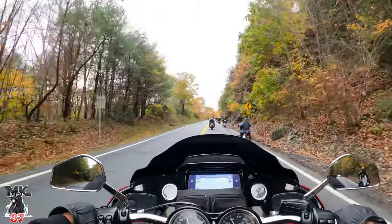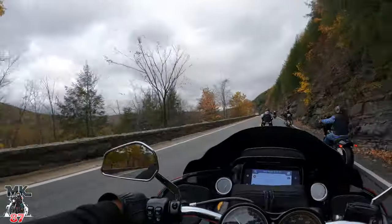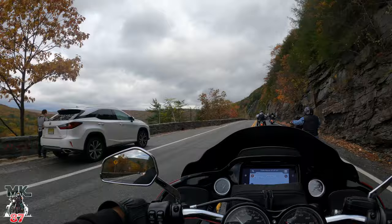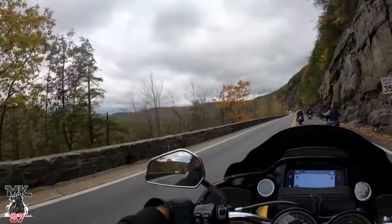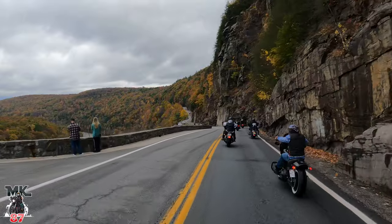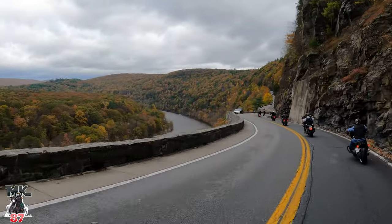Entering the whole scenic view of Hawk's Nest. Nice little windy road. Once we pull over, we find a spot where we can pull off on the side. Show you guys the river on the left side and the whole view that we got right here to my left side as well. It's beautiful, man. There it is. Beautiful. Look at that. That's awesome, man.